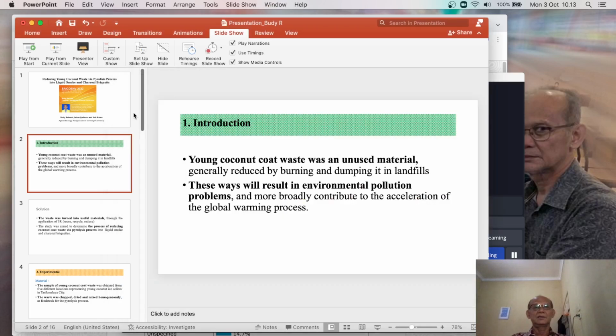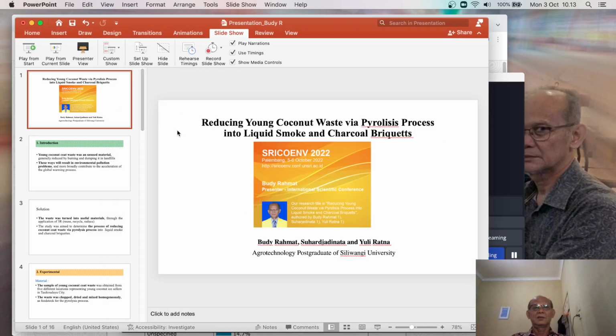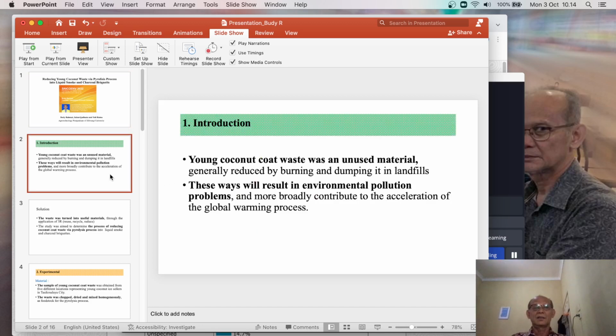The title, Reducing Young Coconut Waste via Pyrolysis Process into Liquid Smoke and Charcoal Briquette by Budi Rahman, Swarjaninata, and Yuli Ratna, Agrotechnology postgraduate of Siliwangi University. Introduction.